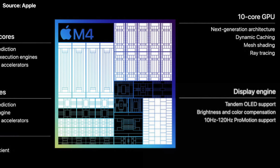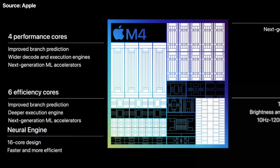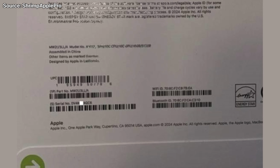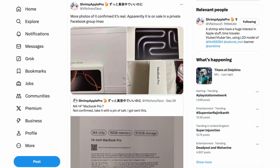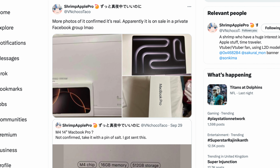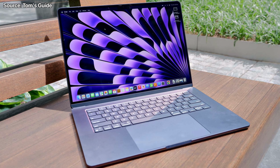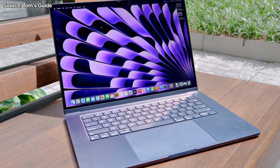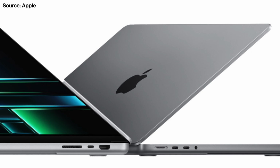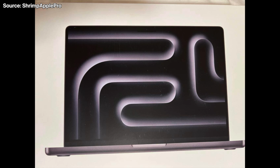Now, as one expects, the M4 has a 10-core CPU and a 10-core GPU, and as for other specs on the box, it's basically the same as the M3 model, and that also applies to the actual wallpaper because yes, Apple's being hella lazy and they're reusing the same exact wallpaper again. Now, I know some of you guys might be saying, oh, Apple would never do that, but no, they have. The M3 MacBook Airs reuse the same wallpapers from the M2, and the M2 MacBook Pro boxes reuse the same wallpapers from the M1, even though in the marketing the M2 MacBook Pros got new wallpapers. So basically, Apple's trying to save money on these boxes.